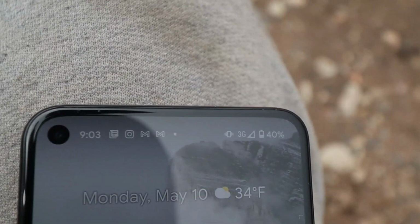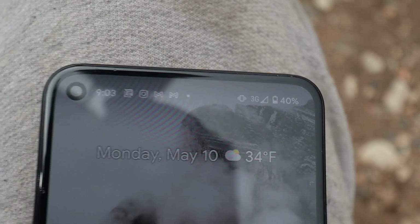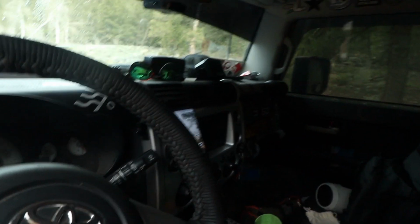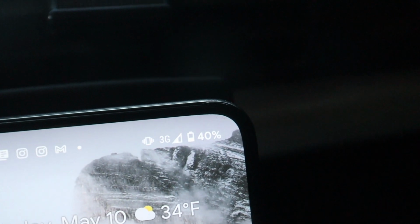I'm finally in a spot where I can really test this WeBoost, actually kind of see this thing work. So if you look at my service right now, I'm going back from 3G to 1X. I got my WeBoost hooked up to the fuse panel in the back, so it's wired full time. Okay, so now setting the phone on my mount next to the WeBoost antenna, and you can see that the service has gone up about 2 bars.